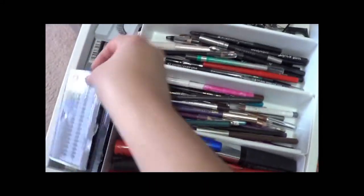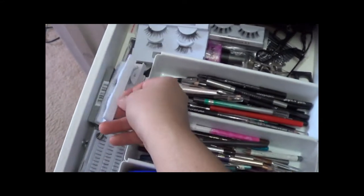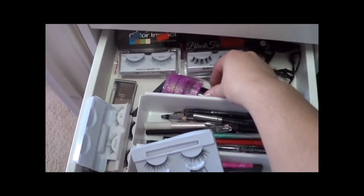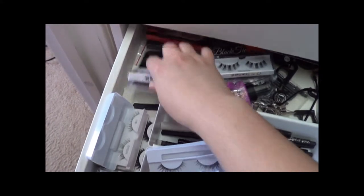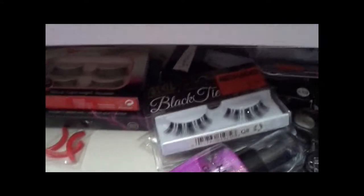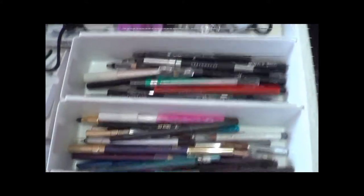I've got individual lashes. I've got lots of full-on lashes. I've got a glitter gel. I've got brow powder. Tons and tons of lashes here. I've got like three different eyelash curlers, mascara wands, another eyelash curler. Like, this drawer is ridiculous with eyelash stuff.